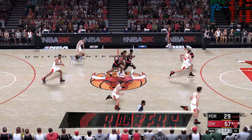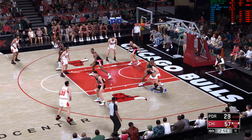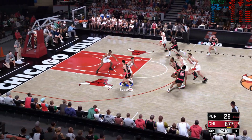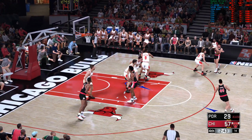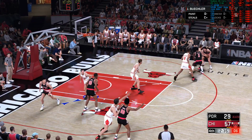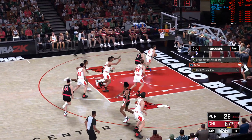Another miss by Ainge. I mean, his field goal percentage isn't good. He's not helping his team out there shooting this poorly. Dishes it to Kukoc. It's hauled in by Brown. Feeds it to Ainge. Petrovic with the pass to Brown. He dishes it to Jones. They set the pick. It's stolen by Kerr. Three on three. Out of bounds.